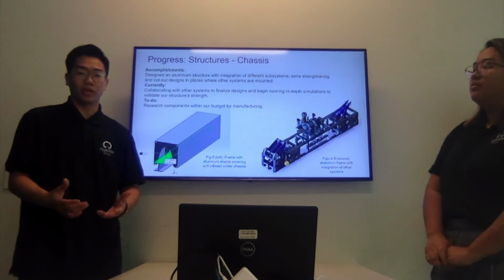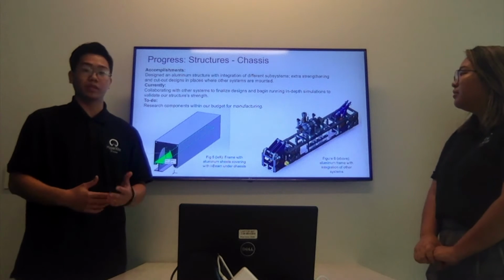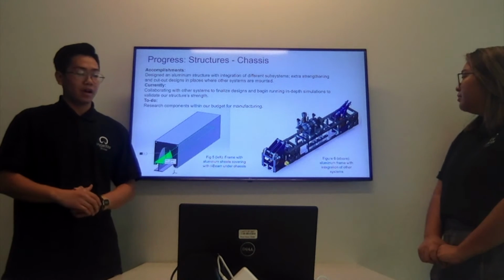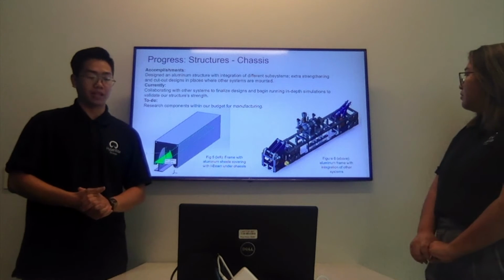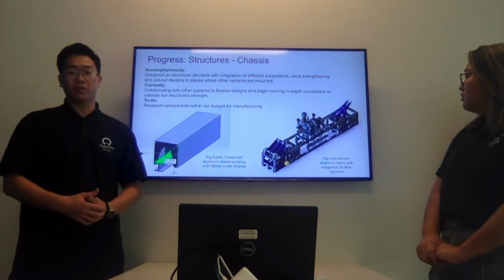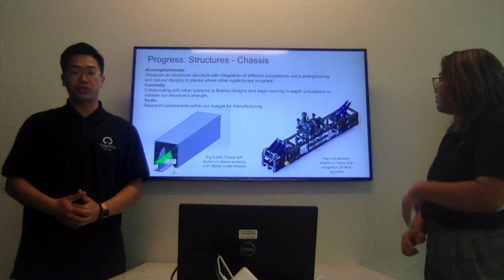Just going into a little more depth about the structures team, for the chassis, we designed an aluminum structure that integrates with the different subsystems with extra strengthening and cutout designs in places, as you can see with these L brackets and these faceplates. So currently we're collaborating with all the other subsystems to finalize designs and begin running in-depth simulations to validate our whole structure's design. We still have to research components within our budget for manufacturing. So we were thinking of replacing the aluminum beams with extrusion beams instead.